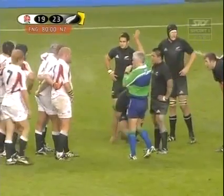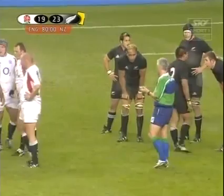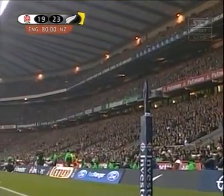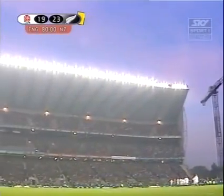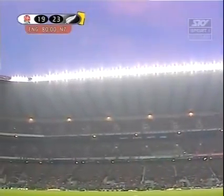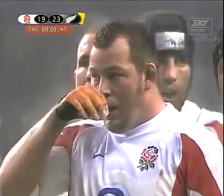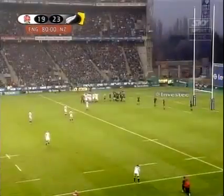I was surprised the referee blew the whistle so soon there, actually. Never let the ruck go. Well, if the All Blacks can hang on here, it is all down to brilliant defence. But England have got one last throw at the dice. What a finish. Well, it has to be a try for England to win it.